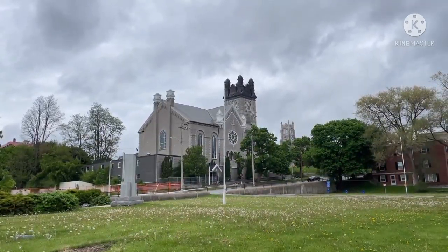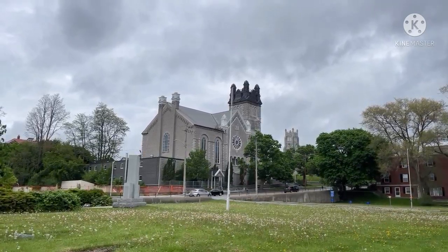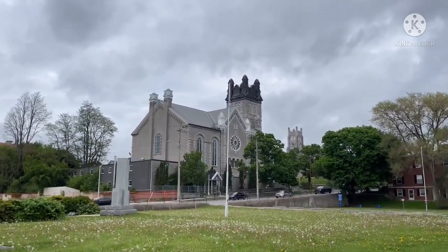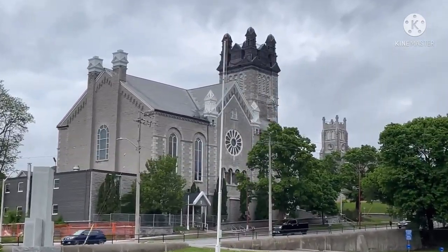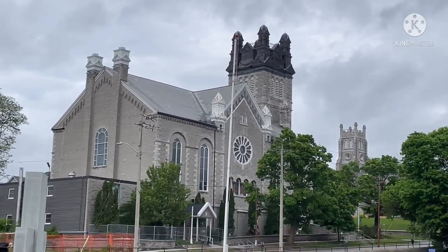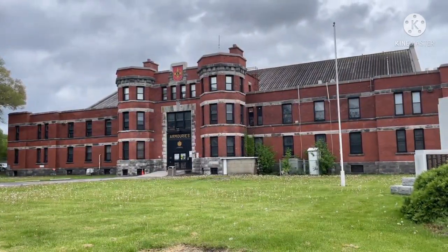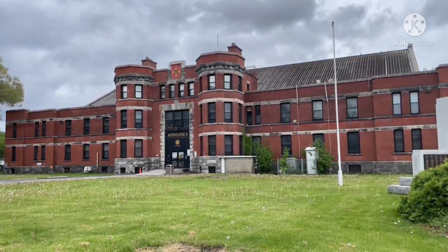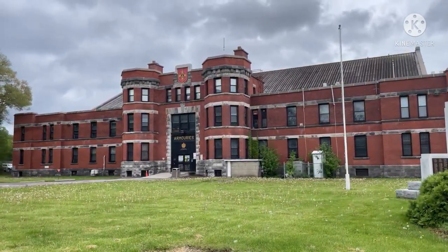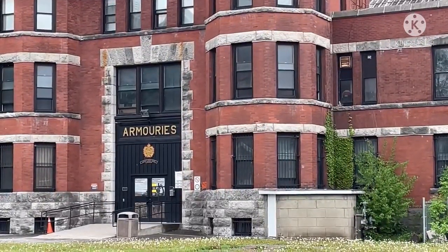That's also a beautiful building up there. I don't know if that's a church or something, but it's beautiful. That's another very beautiful building. And it is the armories.